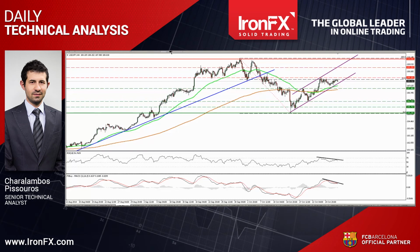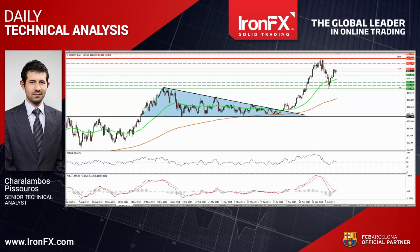In the bigger picture, the 14-day RSI remains above its 50 line, while the MACD bottomed, turned positive, and crossed above its signal line. These momentum signs support the scenario that the retracement from the 110 line probably ended near 105.20, and that further upside could be expected in the not too distant future.